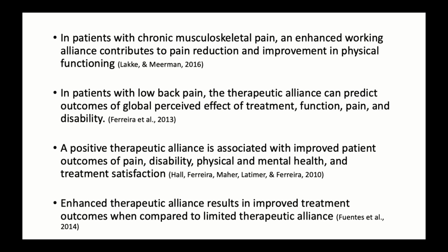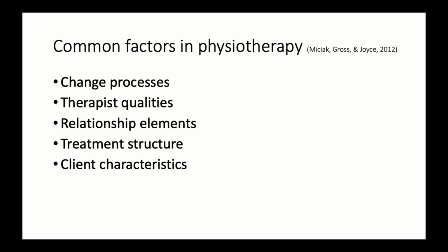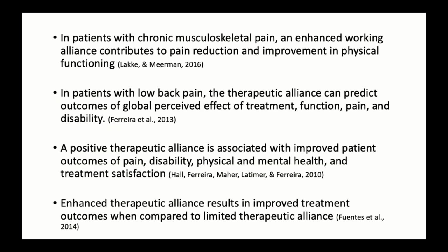So together, thinking about those ideas and the common elements that might be helping our patients achieve positive outcomes, there's been some review articles and some experimental studies to look at the therapeutic alliance piece of that. So therapeutic alliance, the therapist qualities and the relationship elements kind of go together. And so there's been studies looking at that therapeutic relationship to see how important it is. So here's a couple of summary points from a few articles. So in patients with chronic musculoskeletal pain, an enhanced working alliance contributes to pain reduction and improvement in physical functioning. So regardless of the specific treatment provided, it's this working alliance that is having a large part in helping reduce pain and improving physical function.